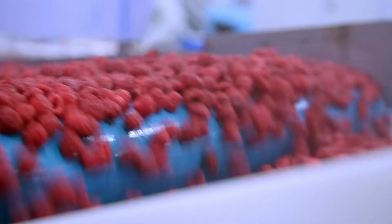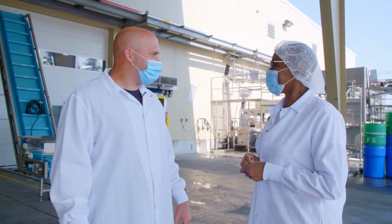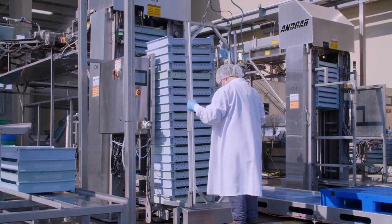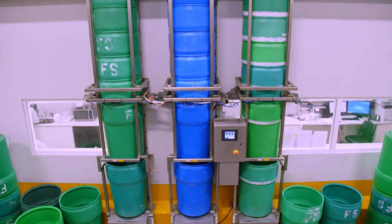So what would happen if you didn't have Andgar in this process with you? I don't know. I don't like to think about that. We wouldn't be able to do what we're doing without Andgar. The growers around here and processors have been great to work with. A lot of times if I have an idea, then we kind of go back and forth and come up with something. Sounds like it's a true collaboration.